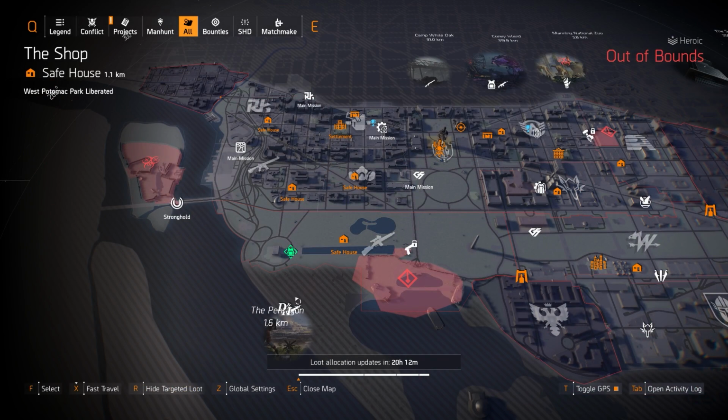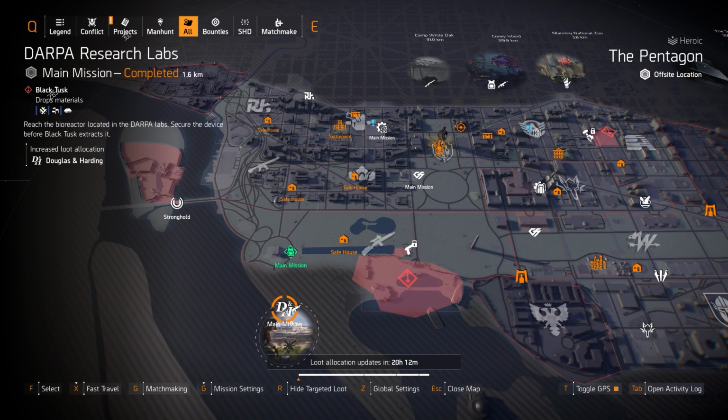And then the last 2 things I see on this list today are Douglas and Harding at DARPA, so you can get the Punch Drunk Mask with 20% headshot damage baked right into it. That goes great with the Perfect Headhunter build and a Dodge City holster build.